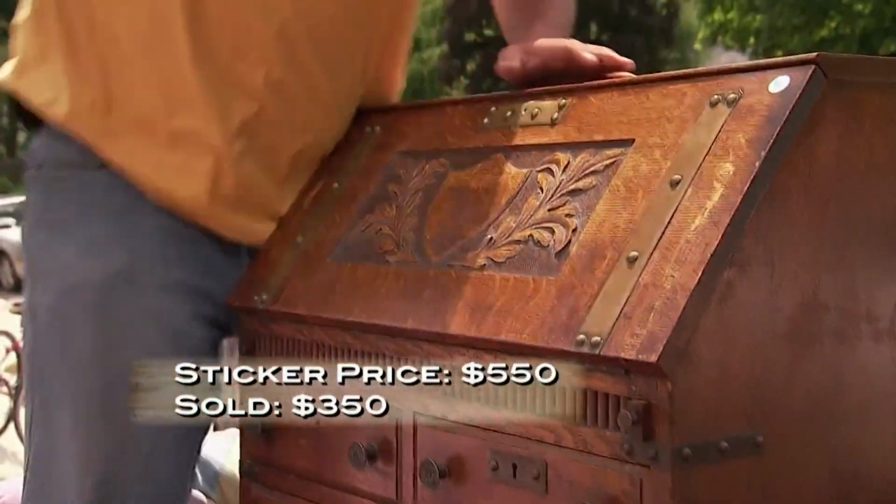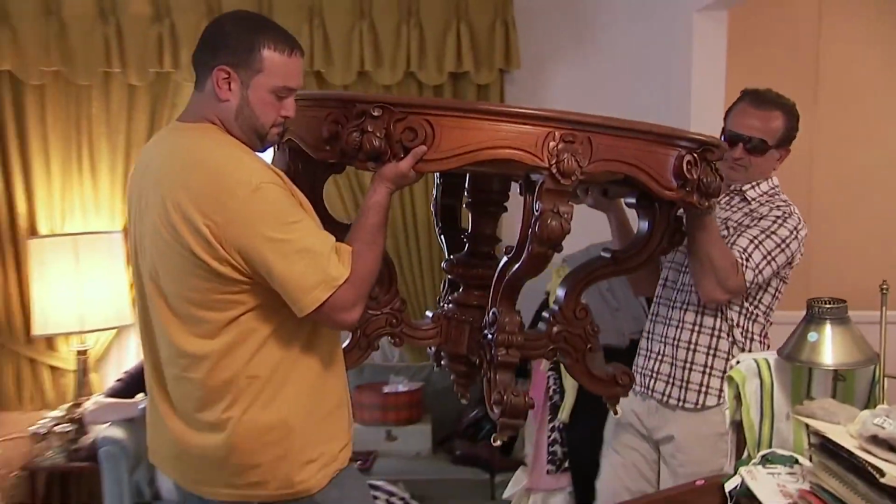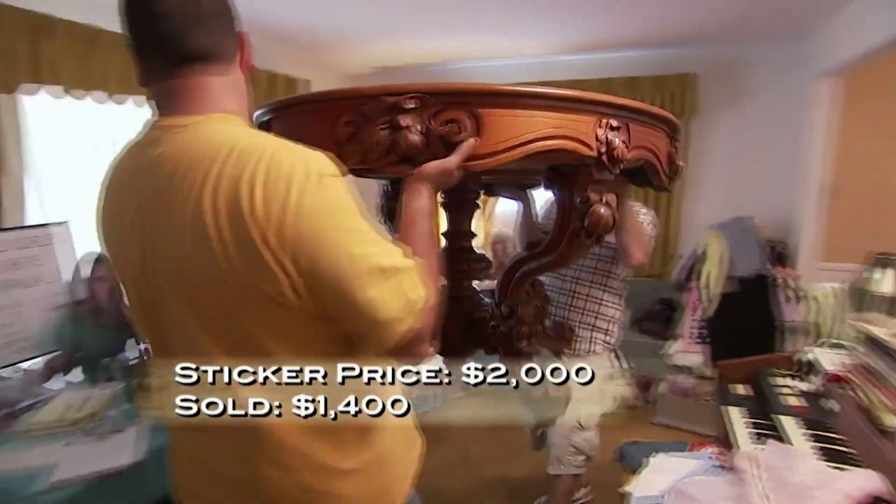Thank you. I think that was probably the longest negotiation ever. That Rococo table, that's a big ticket item. I'm just glad the deal is done. I tried. I started at 1,000 and worked my way up. And my blood pressure kept going up.